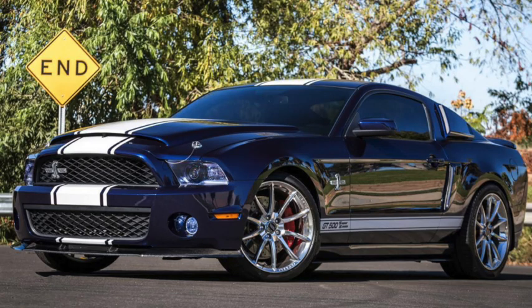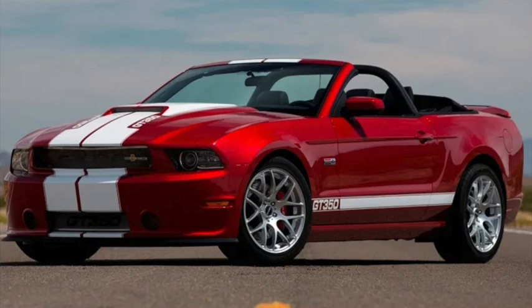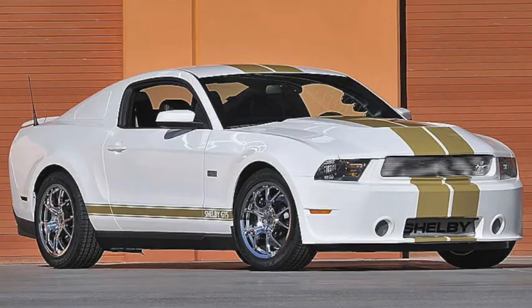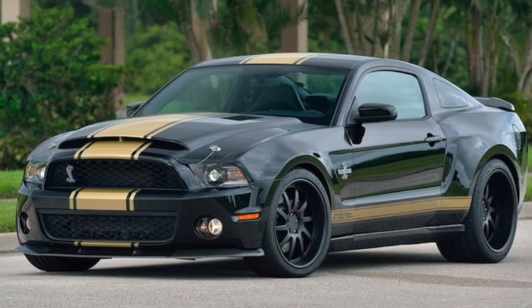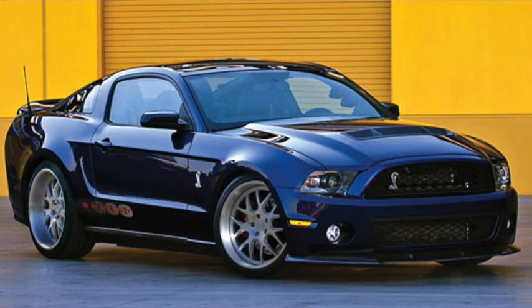While the Super Snake was more of a handling sort of track car, with upgraded brakes and suspension, and having a supercharged engine producing 660 to 750 horsepower. 2012 expanded the GT350 package to include new colors and the convertible. There was also a GTS appearance package and an anniversary edition Super Snake to celebrate 50 years of Shelby Cars, as well as a limited edition GT500 Super Snake offered in 750 to 800 horsepower tunes. Also, the Shelby 1000 package offered in 920 horsepower street version and 1100 horsepower track version.